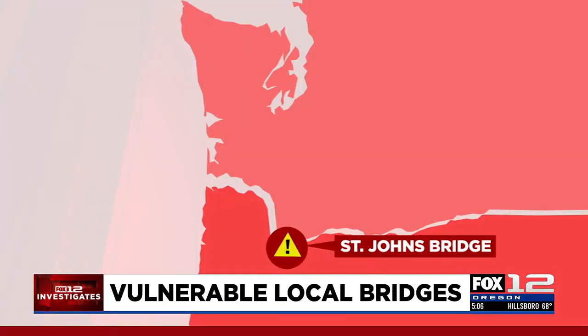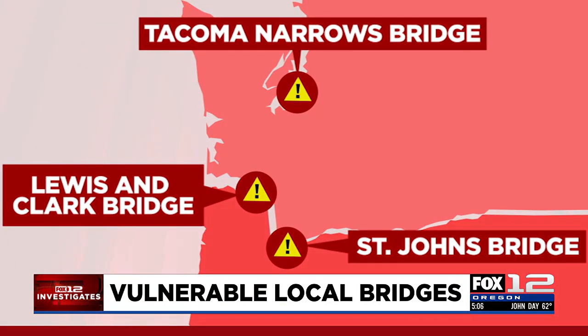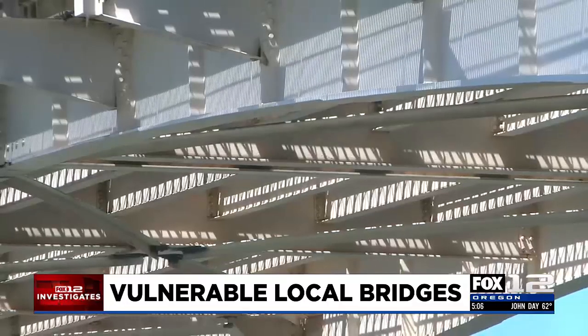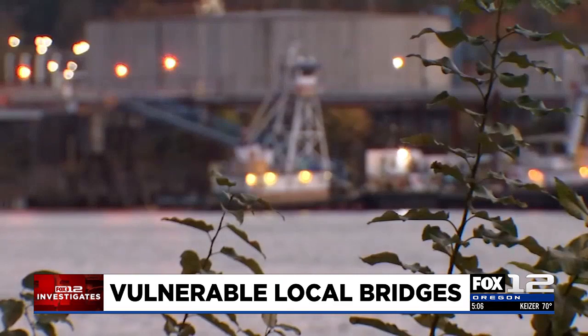The 3 vulnerable bridges in the Pacific Northwest don't have fenders or dolphins, and installing them could be costly. Last year, Delaware announced a plan to install a new ship collision protection system for one bridge at a cost of $93 million. And Portland is also very different than Baltimore in that the St. John's and Lewis and Clark bridges don't often see large commercial ships passing through.